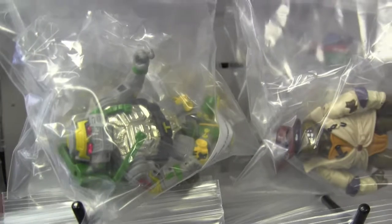So we got some turtles, and I don't know what that one is. I remember this one. Metalhead. Well, that makes sense. I remember him from the video game, I think. And they just got a ton of them. Just, you know, goes on and on and on. Usagi. Oh, there's a Shredder.